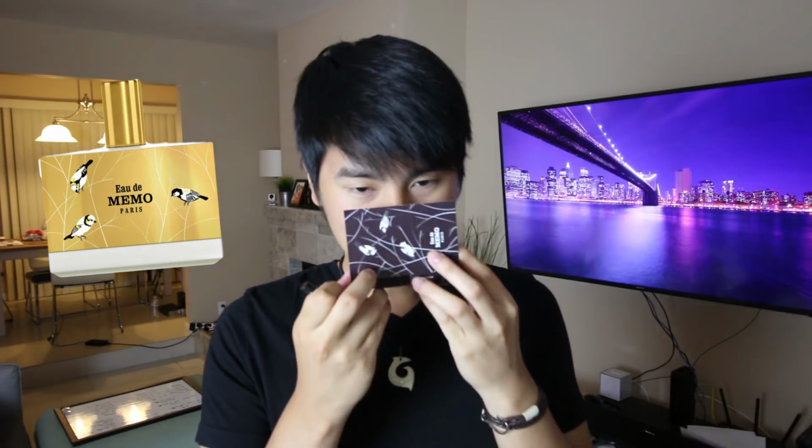I like this fragrance. I would say this is definitely more feminine because the white floral in here has absolutely no masculinity at all. It smells definitely more feminine. And right now, I actually get a bit of a soapiness as well. So to sum up this fragrance, Eau De Memo for me is a really fresh white floral fragrance with a soapy kind of touch to it.